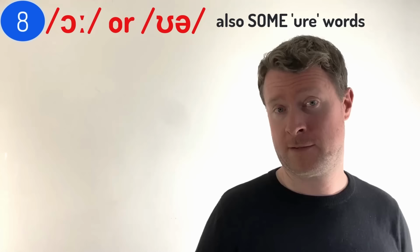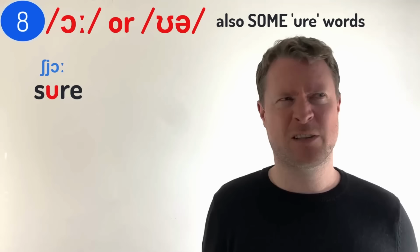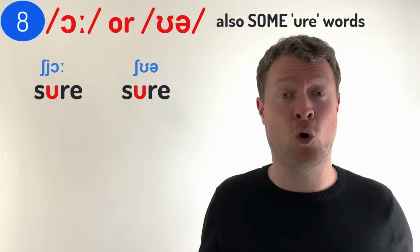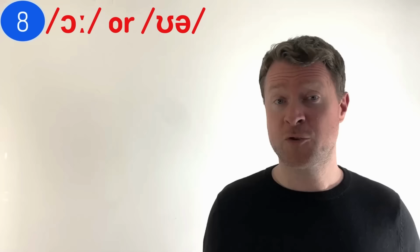Now, this can be confusing because the eighth way that we can pronounce this letter U is also found in words with U-R-E. It is the "or" sound, found in words like sure: I'm sure. If you wanted to be super posh, you could probably say it differently, but that sounds almost too posh for most people. So most people just say, sure. Are you sure? Yes, I'm sure.